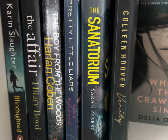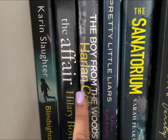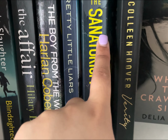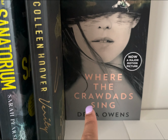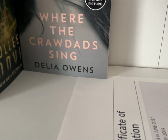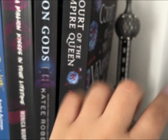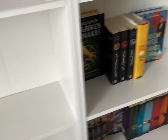Then we've got the second shelf. We've got Blindsighted, The Affair, The Boy from the Woods, Pretty Little Liars, The Sanatorium, really good thriller book, and Verity, also a really good thriller book. And we've got Where the Crawdads Sing. I didn't want to put this one on display. I just put it on display because if I didn't, then the books would fall. I also have some knickknacks here just so the books don't fall, and just to save the empty space. And then we've got more empty space.